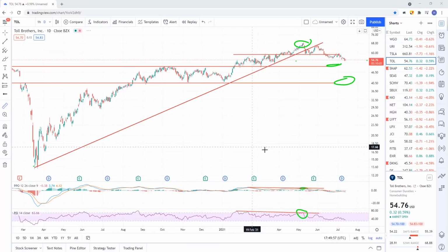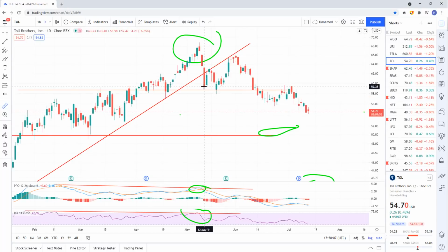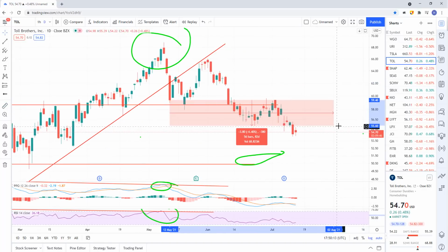Toll Brothers, March 2020 lows. Here's your uptrend line. We had negative divergence. I started talking about the trade, and there's your sell signal, which I pointed out on this channel. So if you took this trade at the end of the day, then you're profitable by about 8% as of right now. So there's another profitable trade. For all the trades that I point out that never work out, there's another one that is working out.